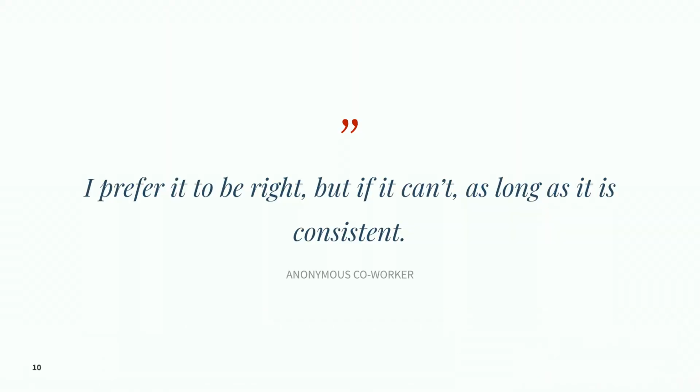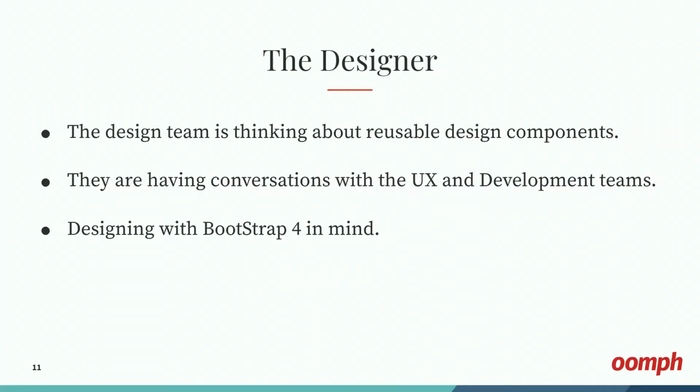So how is Oomph handling maintaining and reusing componentized code? I asked some of my coworkers on the spot the other day what they like or don't like to see when they inherit a site or a theme from someone else. One of my coworkers said, I'd prefer it to be right, but if it's not, at least let it be consistent. Enough said.